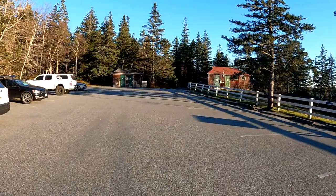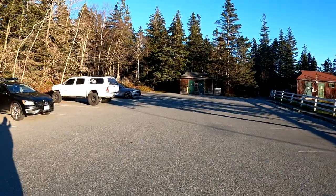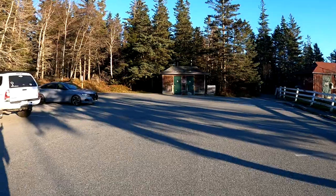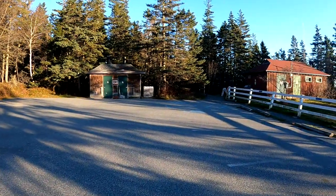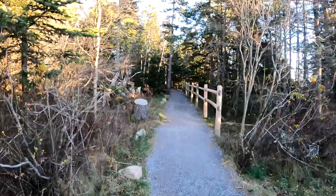Well, the parking lot is a little bit busy. There are 4 cars here, and it looks like 3 of them are out of state. So I'm going to walk down to the stairs that go down, and we'll have a look in that direction.